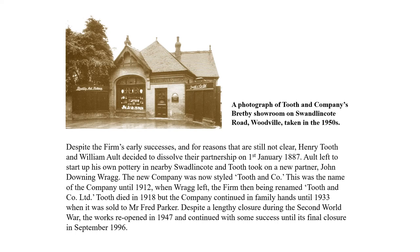Despite a lengthy closure during the Second World War, the works reopened in 1947 and continued with some success until its final closure in September 1996. And the picture on the screen at the moment shows you the company's offices and showroom in Swadlincote Road, Woodville. This picture was taken in the 1950s.